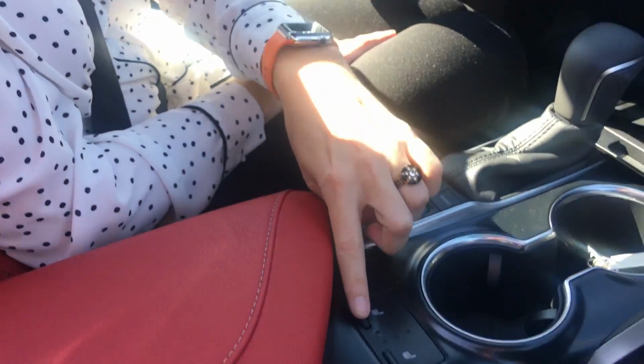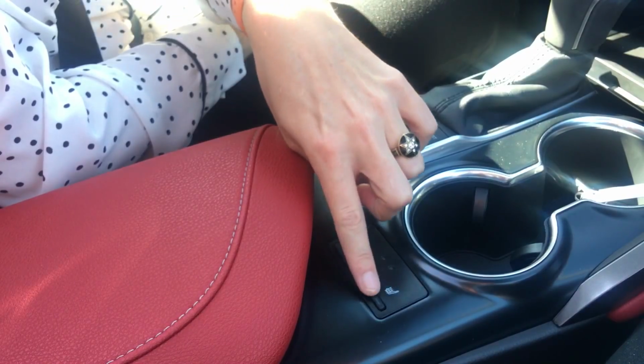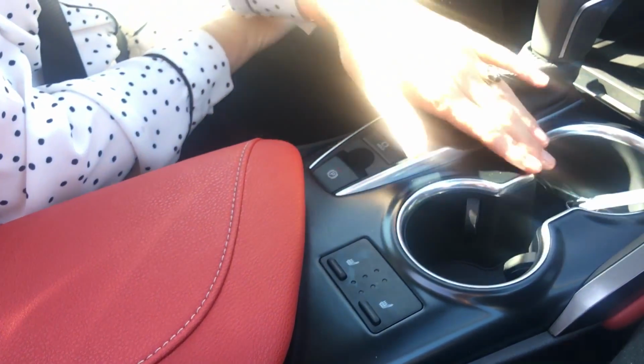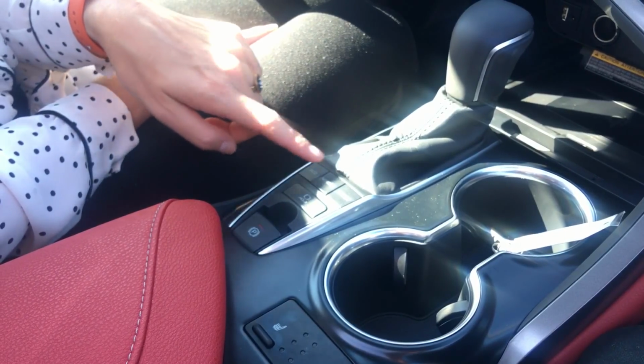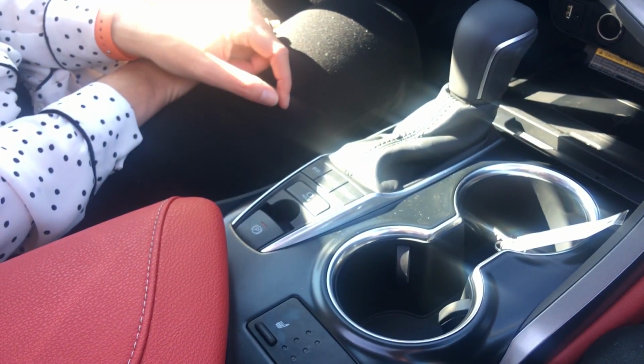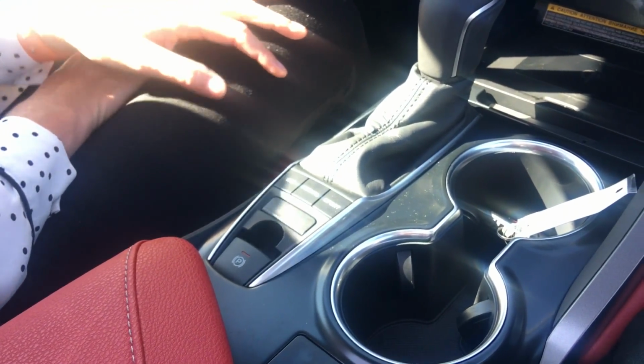So let's start down here with the driver's console. Your heated seat indicators are right here, so you can set your preferences for when it gets to be chilly. All your cup holders are here. Your parking brake is here. You have your 3 driving modes right here that you can choose from: Eco, Normal, and Sport, just depending on what kind of mood you're in.